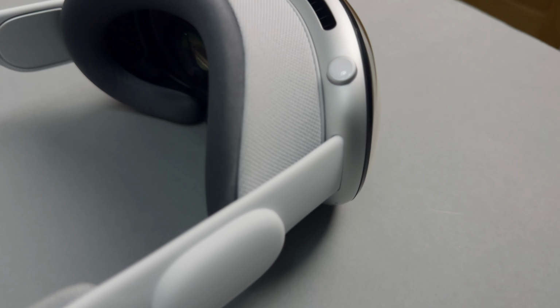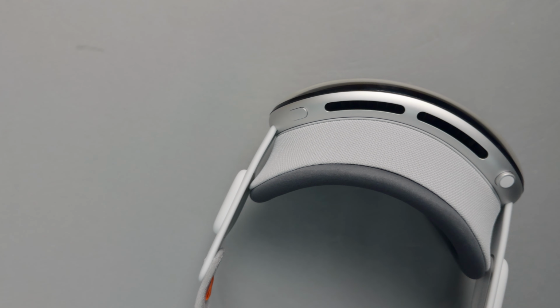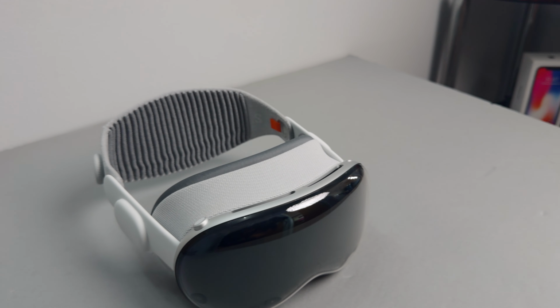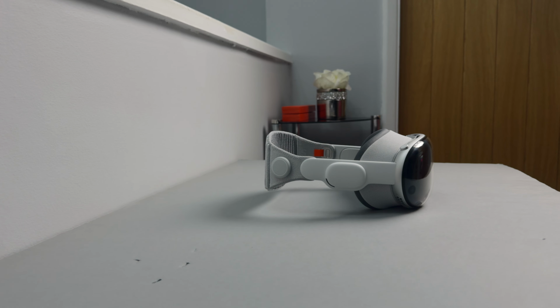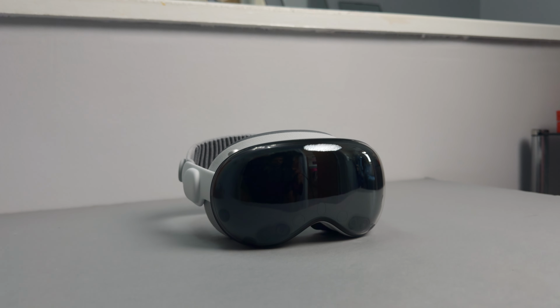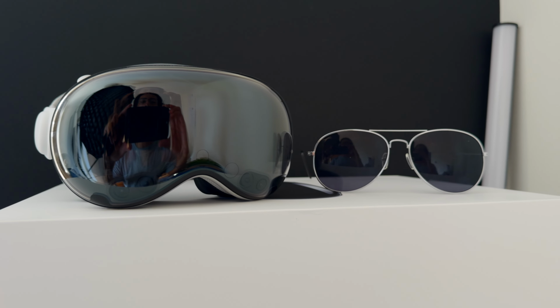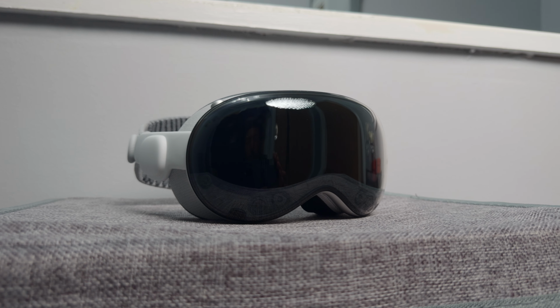Now, the first thing you'll notice immediately when unboxing the Vision Pro is that it is built like an absolute tank. As with most Apple products, it has a very premium, iconic, and industrial design. It almost looks like a pair of giant aviator glasses. And yeah, it just looks very futuristic. Maybe also a bit dystopian as well.